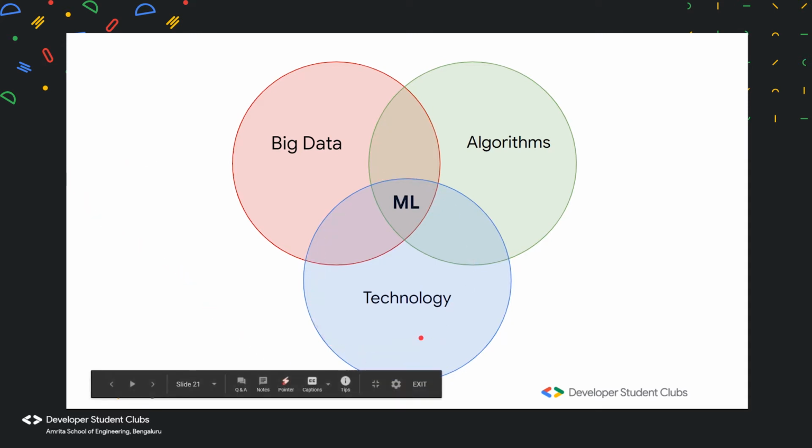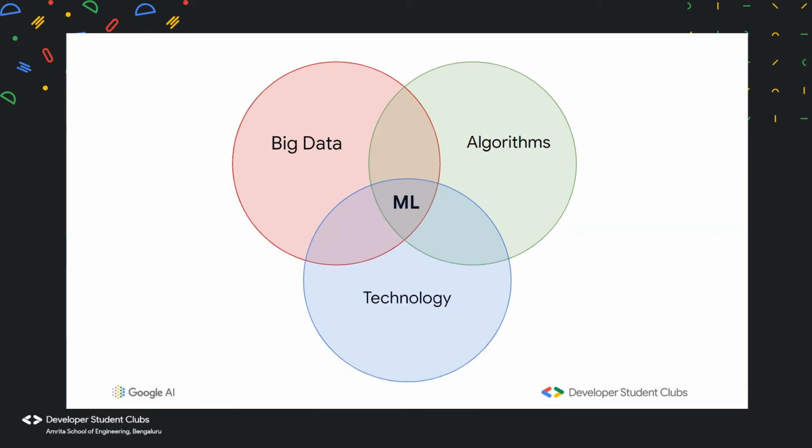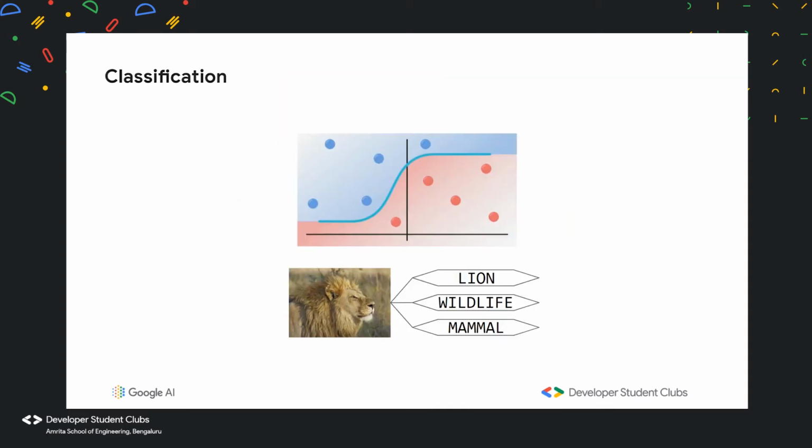Now we look into the third stage, our present time, where technology has grown exponentially, with even better algorithms for machine learning and very good data. All of this is making machine learning part of daily use cases, like in YouTube and different things. Now we have discussed the history, so we'll dig a little deeper into the types of machine learning.